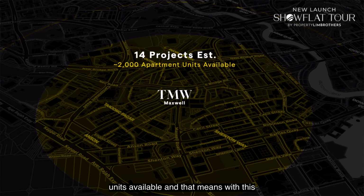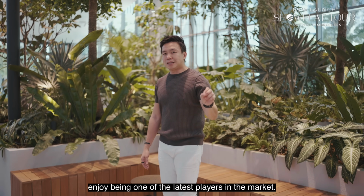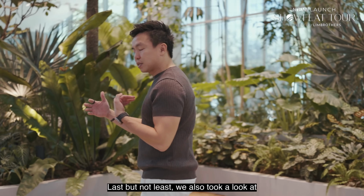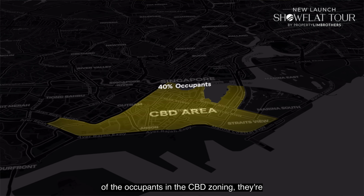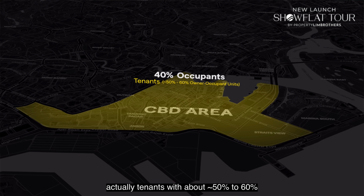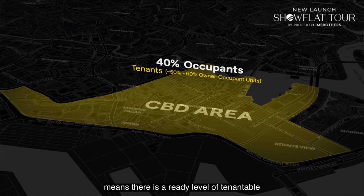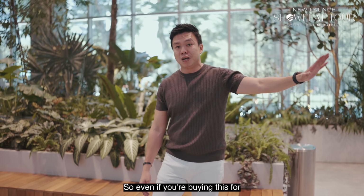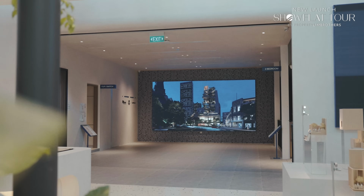And that means with this limited supply right now, TMW is going to enjoy being one of the latest players in the market. Last but not least, we also took a look at some of the population data. 40% of the occupants in CBD zoning are tenants, with about 50 odd to 60% being owner-occupied units. And that means there is a ready tenantable pool right here within the CBD zoning. So even if you're buying this as an investment unit, I think that's going to be a great asset for you to hold.